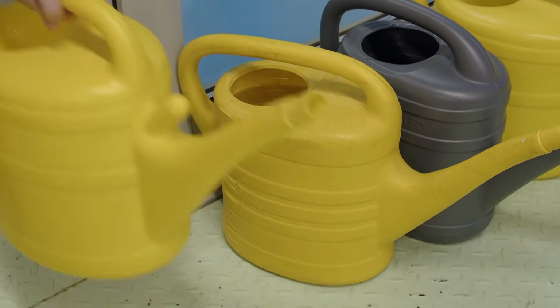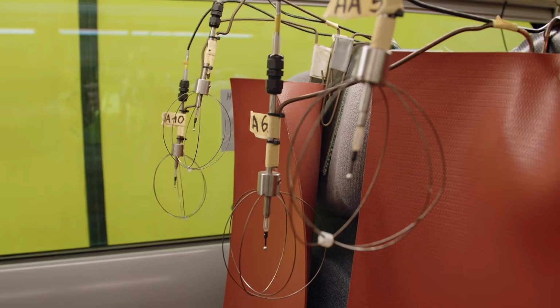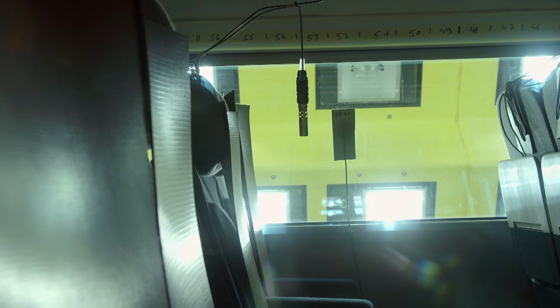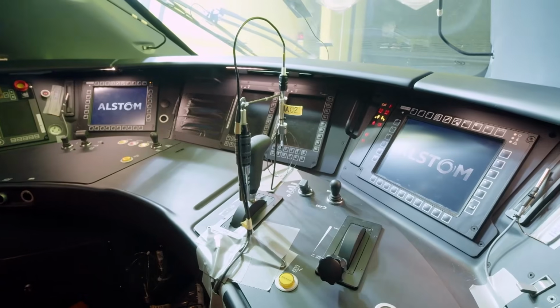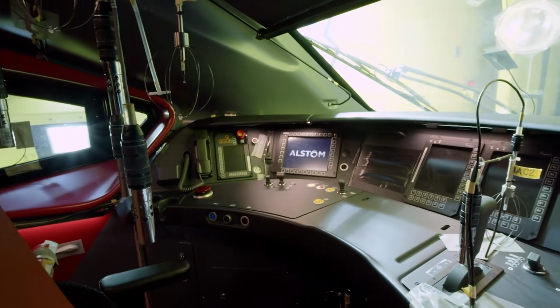We simulate the presence of passengers by putting hot water bottles inside the cars. Those bottles are a certain temperature, which is the normal body temperature of humans, and they're placed beneath the seats to reproduce the energy put out by each passenger. Once again, like with the anti-UV film placed on the windows, the designers of the TGV-M have taken climate change into account in their plans.